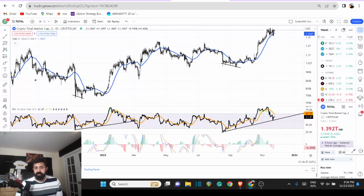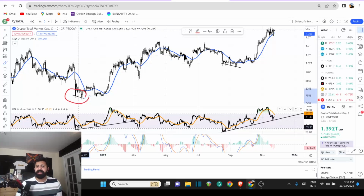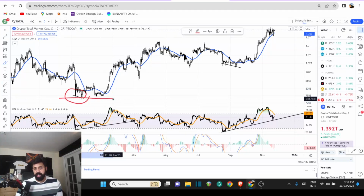Remember last time when we had this positive divergence forming, which was like a hidden bullish divergence, we talked about this possibility of going back up. That was in November, December, 2022. A lot of people were mocking us. But we saw what happened.